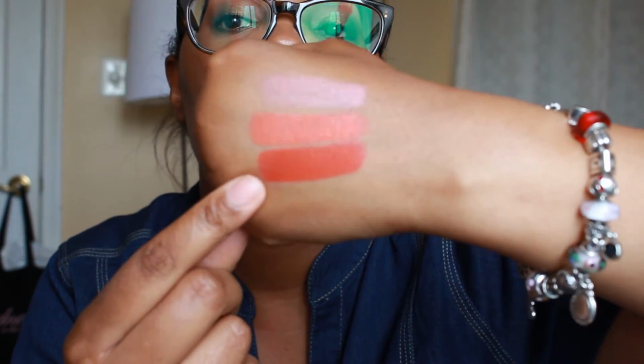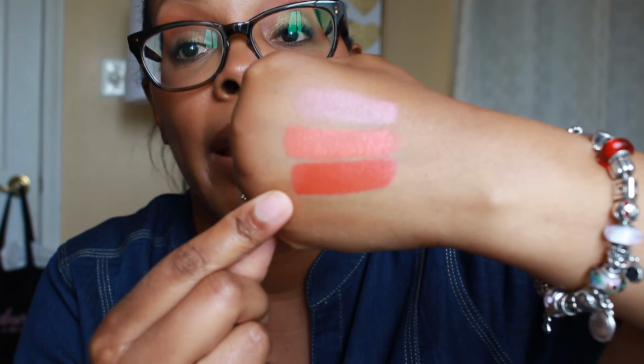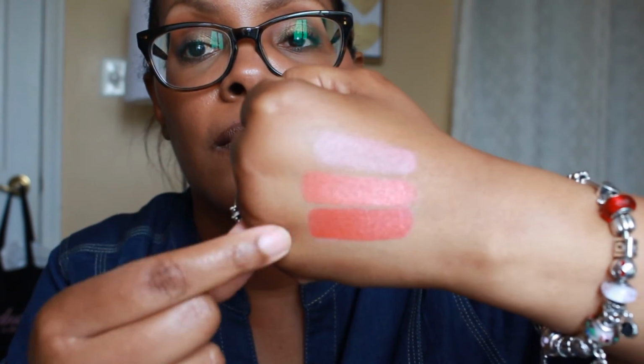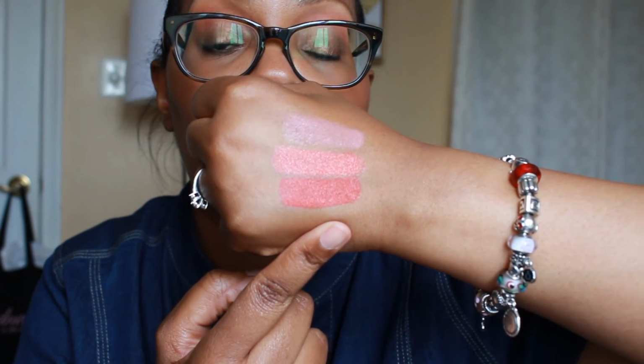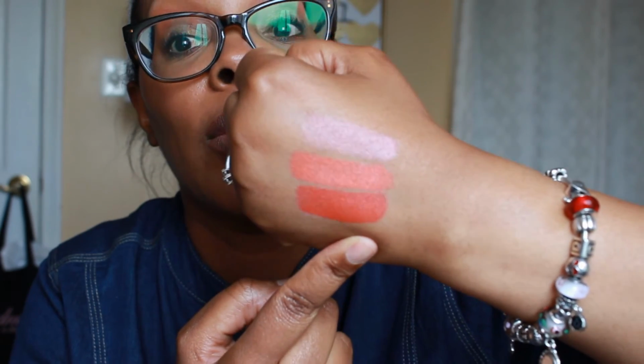And I have one matte, and this is So Short, and this one is brighter than, and we'll swatch that right up. This one is, do I want to call it brighter or darker? This one was more of an orangey red than the Morange. This is the So Short. This one is absolutely gorgeous. This is an orangey red color. This is Morange. This one is perfect with chestnut lip liner, or if you want to do a red lip liner, you can do a red lip liner with that also.